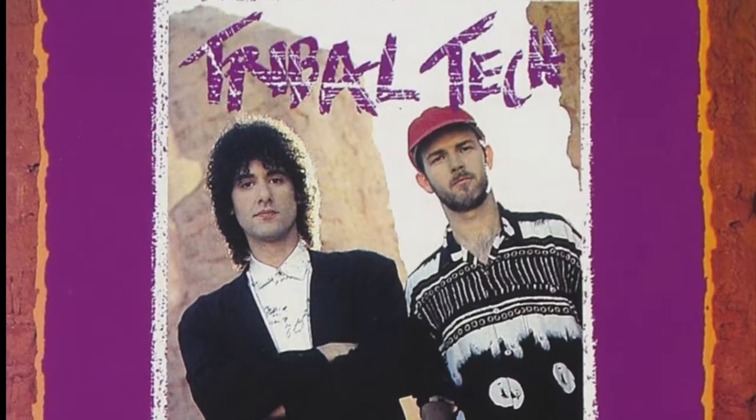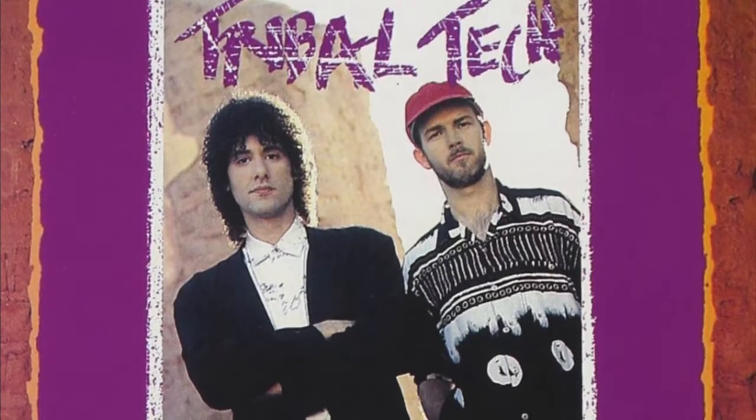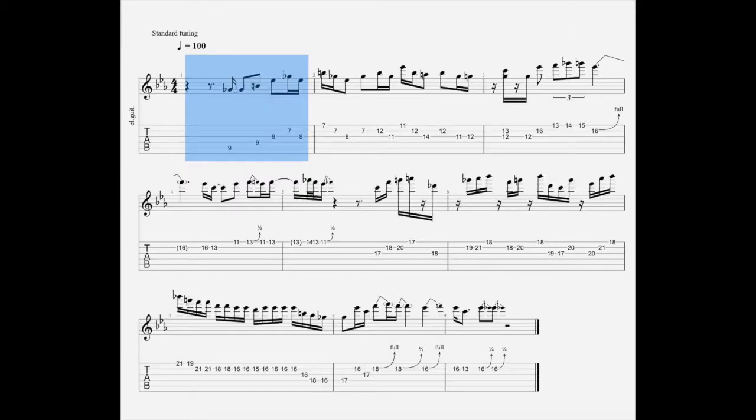The lick is played over a C minor vamp with a funk drum groove at around 110 beats per minute. I've included tabs in case anyone wants to learn it.